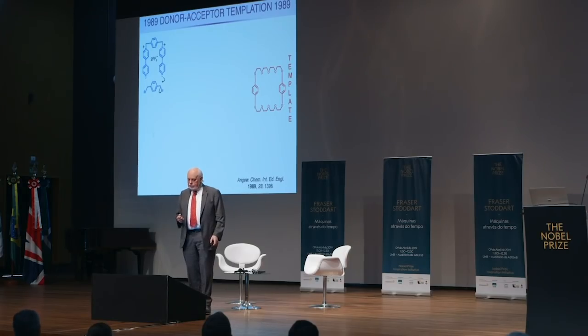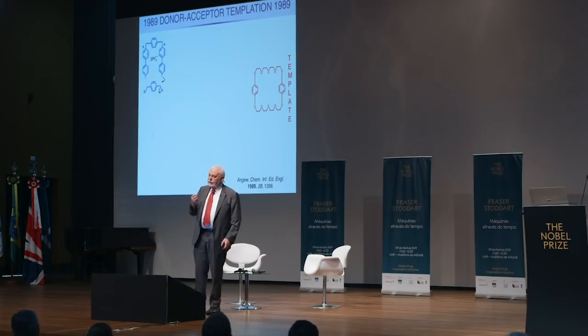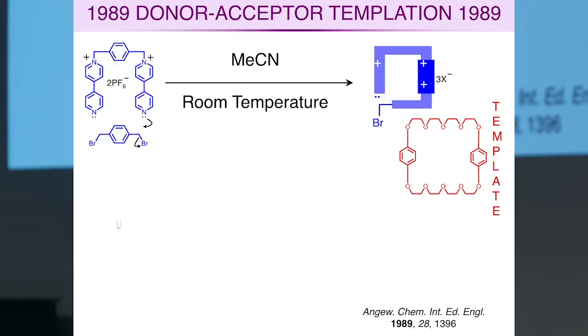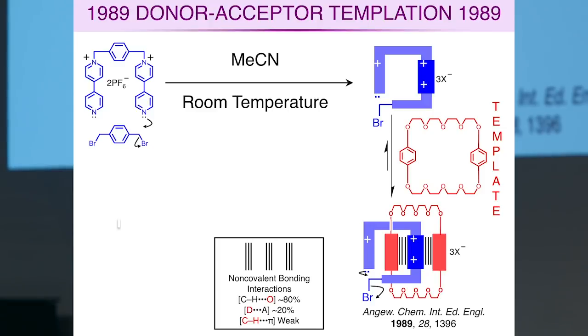And there it is on the right-hand side. I call it a template. This is BPP 34 crown 10. And we have the constituents to make the blue box up in the left-hand corner. They don't talk to each other. But as soon as a covalent bond is formed between a nitrogen and a carbon atom with the loss of a bromide, we get essentially a derivative of the Paraquat.